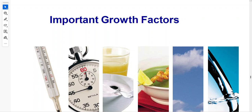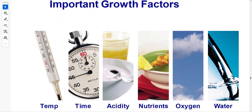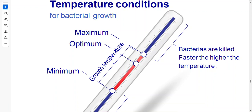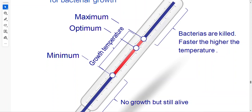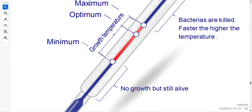Important growth factors. See the factors of growth of this microorganism or bacteria: temperature, it's important, time, acidity, nutrients, oxygen, water. Temperature condition for bacteria growth: you know this instrument. Minimum, maximum, optimum, minimum.